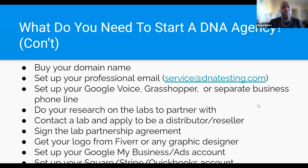Facebook, Instagram, not really important. Google. Because every time I ask the people who found me and pay me, how'd you find me? Google. I Googled you and you had 15 5-star reviews and I clicked and I called you and you answered. And that's why I'm paying you $1,000 for this, whatever.